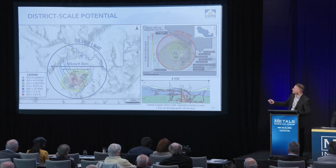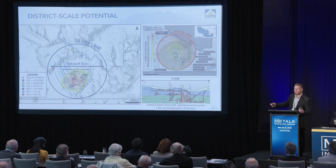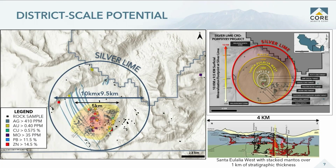We have a couple other examples here, the Nika and the Santa Eulalia West. They're in Chihuahua, Mexico. Very large systems, greater than 45 million ton, zinc, lead, silver, carbonate replacement. And then we also have Taylor deposit here, which is actually the highest tonnage, but the smallest superficial footprint of all of them. And that was bought for $1.8 billion by South32 back in 2018. So these systems, if you can find all parts of these very big systems as early as you can, you want to find out if you have the porphyry alteration, the skarn, and then the CRD.